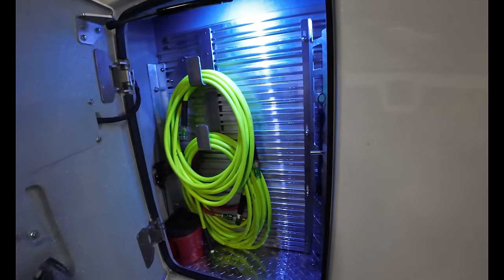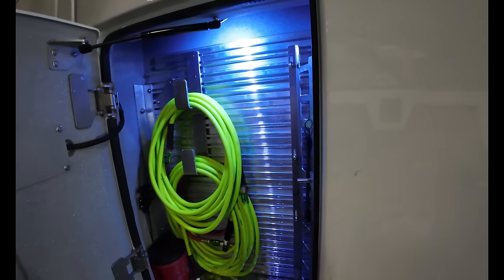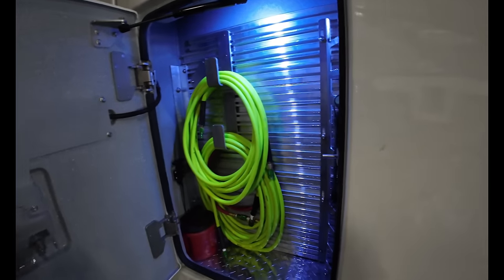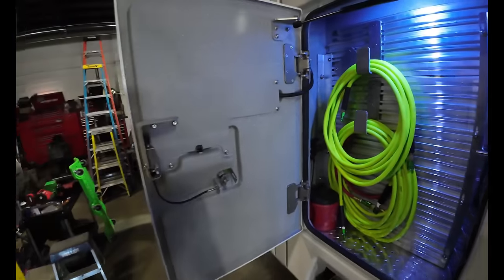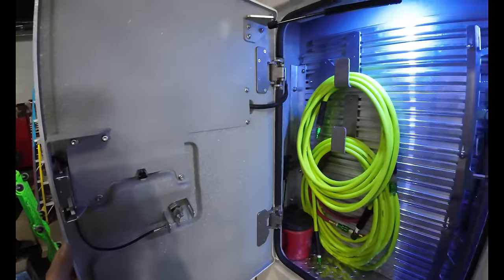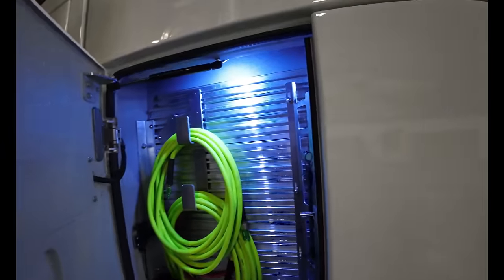And one other thing, it's hard to notice because the lights are on as soon as the toolbox opens, but because the door operations are electronic push button, as soon as the door opens, it automatically turns on the toolbox light.